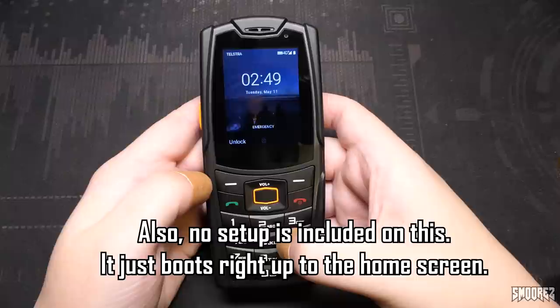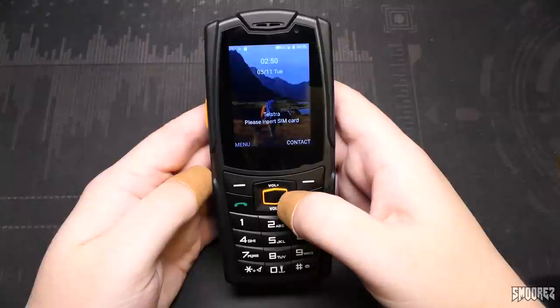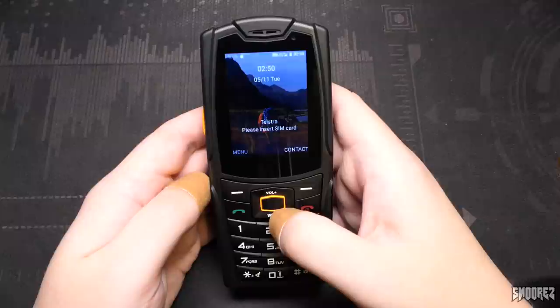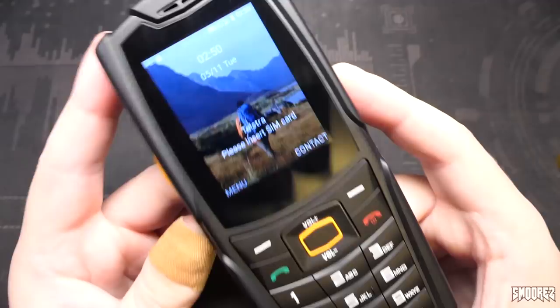Okay. Well, we have Telstra. We have 4G. And there's some people just sitting there having a good time. So I'll just unlock it and press star. There we go. We've unlocked the phone. There's a person hiking in the middle of nowhere having a good time. Cool. So straight off the bat, obviously, the display is QVGA. It's not the best display ever, but for a feature phone that's rugged, this will be more than enough.